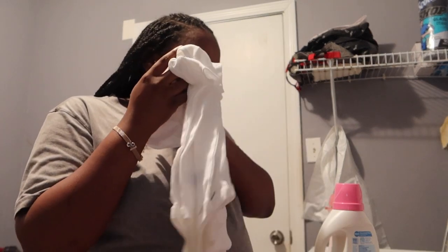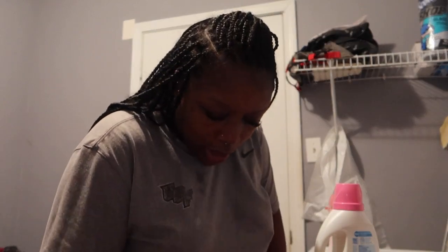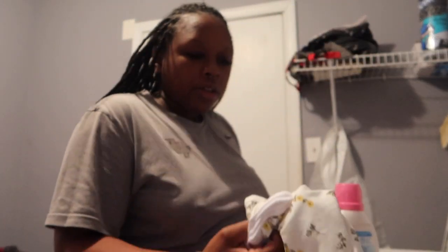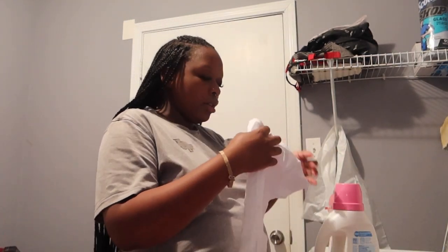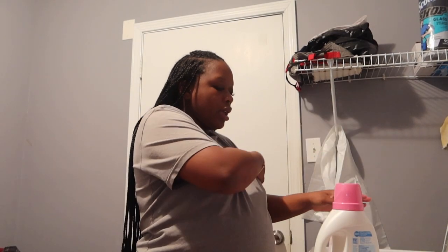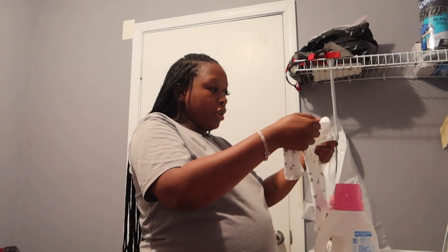Also, we got some more 3 to 6 months. My cousins came clutch with the white onesies, because me personally, I was not thinking of no white onesies. Homegirl got leggings. Like, in Atlanta, y'all, it's cold and things like that. So it's best to just go ahead and get her some warm stuff. So that is exactly what I am doing.